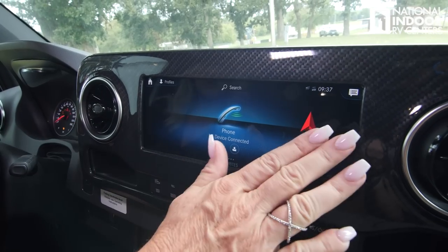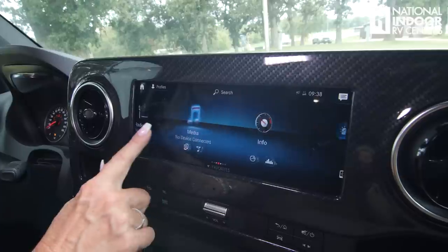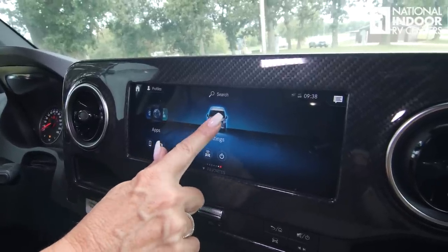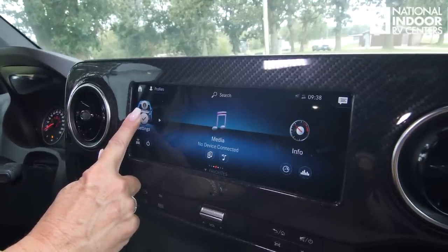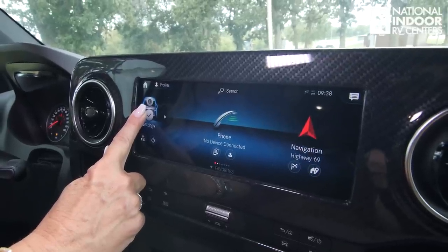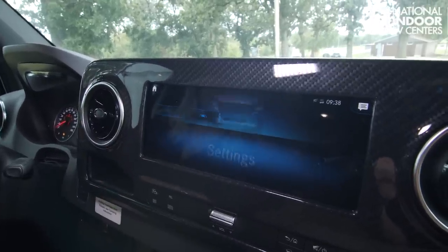All right, so now let's go over the MBUX system here. And again, this is touchscreen, so I can just scroll through everything. Now, if I like that settings button and I want to move it to the very front of my screen, I just keep holding it over here, pull it. And now it's going to be the first thing that I go to when I get to my screen. So now let's go to our settings.